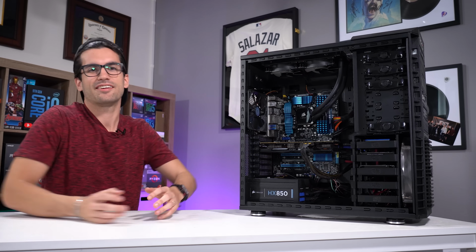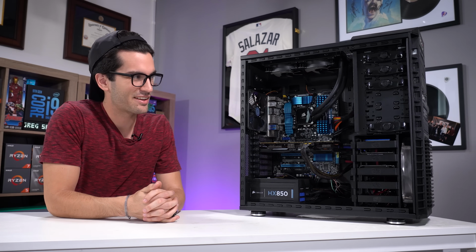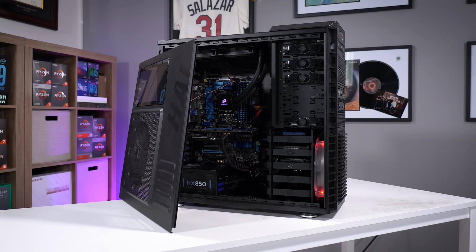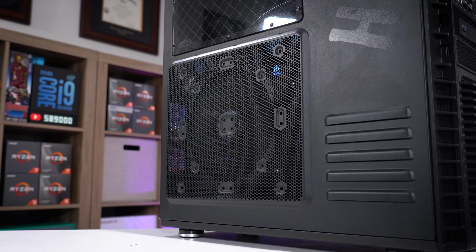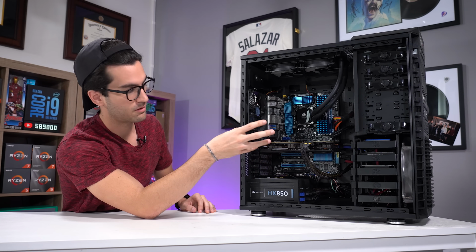Well, it is about time. It took 2 full days to clean this system, I think due in part because the case is so large. This is one of those half cases from Cooler Master, which has these really large fans. One on the side here, which obviously is missing right now with the left side panel off, and then one large one at the front as well. Those fans took a long time to clean.